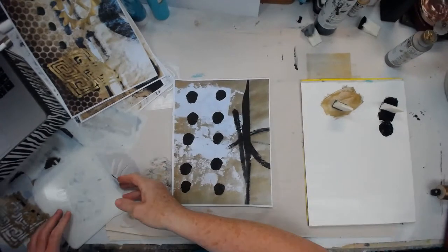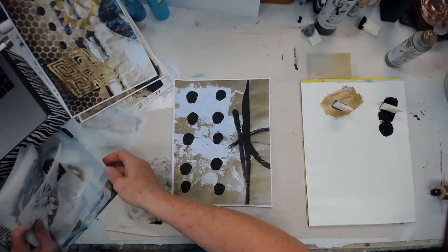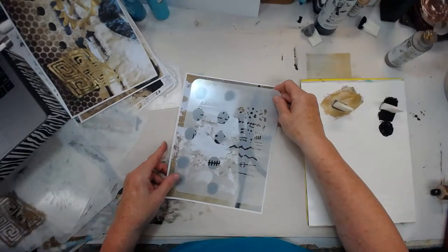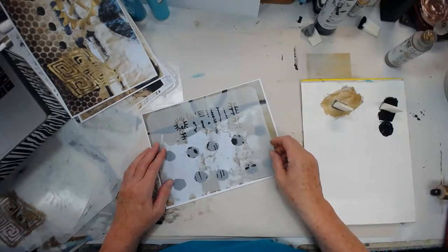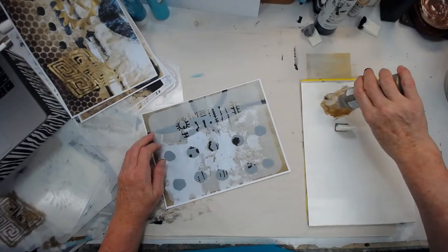This one might be a good one too. Where's that other big one with all the small marks on it? This one. I'm just going to pounce this whole thing through here so you can see what these look like in a smaller size. Let's do that. Let's try it in bronze.